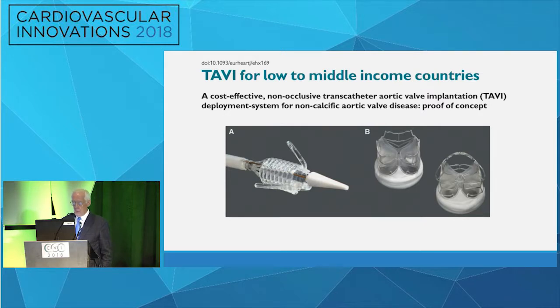Right now, this has been done in animals. It's done by a transapical approach. David just told me before the session started here that clinical trials are starting this summer. I think this is just the beginning of a brand new area that we're going to see. There are a number of companies that have proprietary polymer technology that is non-thrombogenic. And I think that these will all be in clinical trials over the next year or so.